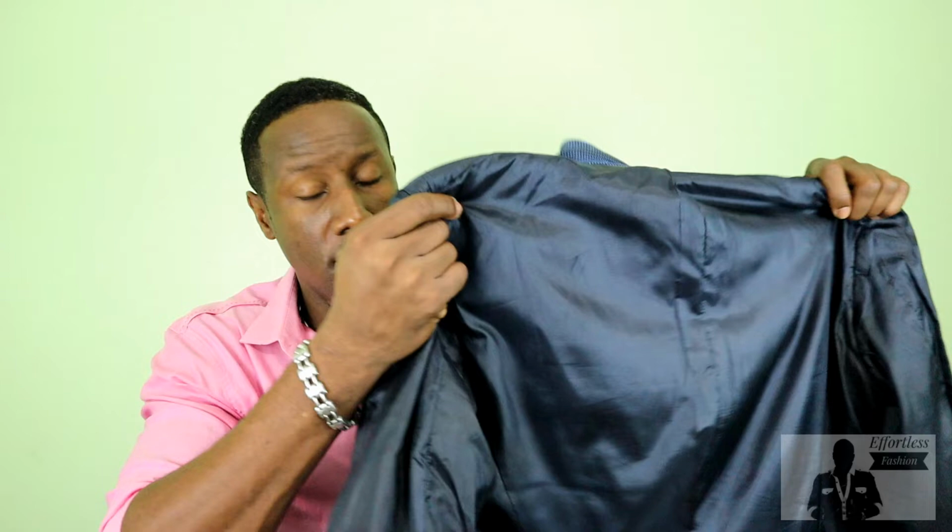Both the front and the back are lined with a different fabric or material. This is to cover the inner workings of the jacket, because without it, the jacket will basically look messy and untidy because of all the inner workings to pull the jacket together. So they use this as a covering for all that, as well as something to keep you warm as well.